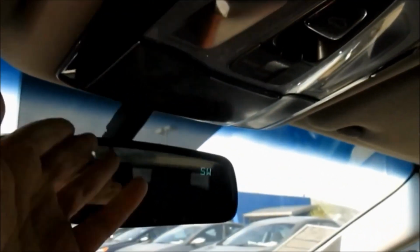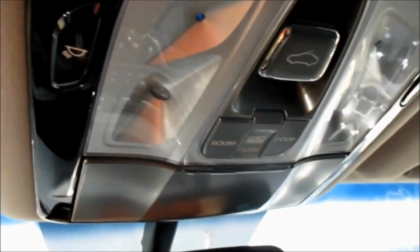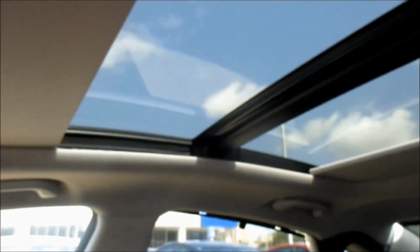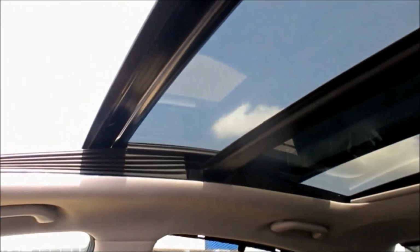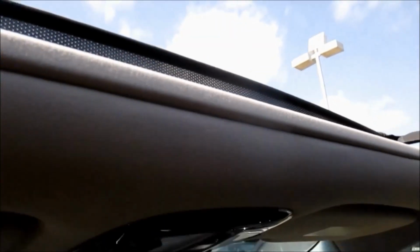Now moving up top, you can see the black piano veneer surround for your LED map lights, and also your sunroof controls as well. You can see the shades move in different directions, and it's all one touch. Just hit the button, the shade automatically opens, and your sunroof retracts at the same time. You can also see up top a small mesh wind guard as well.